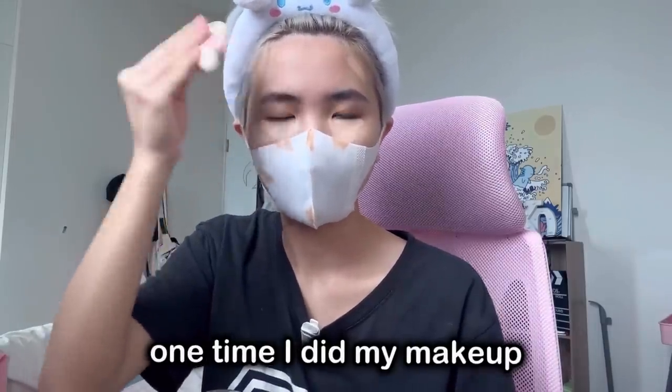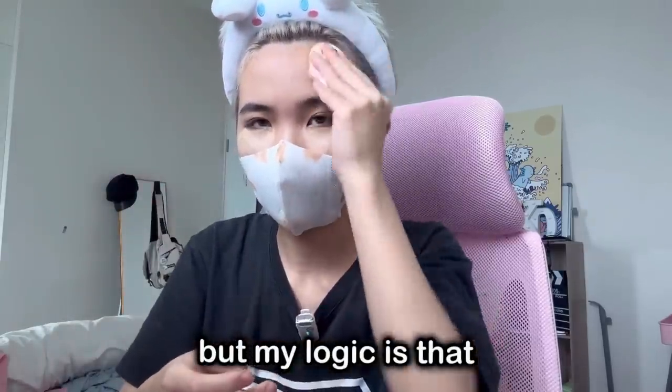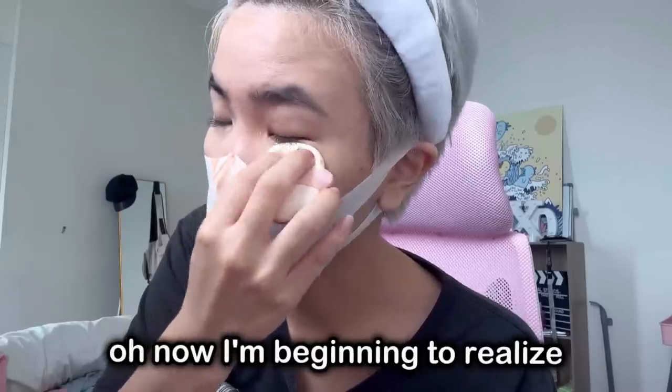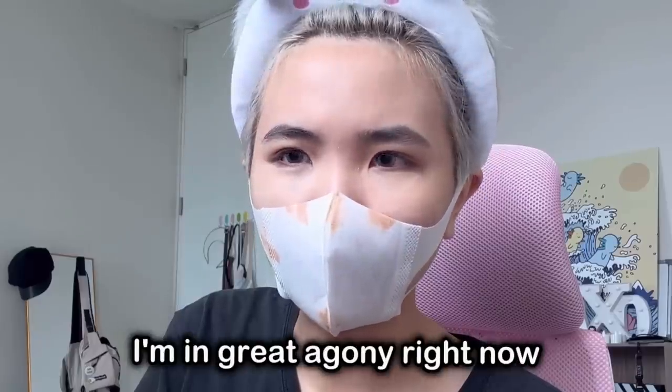One time I did my makeup with my friend and she told me that I was being too aggressive with it. But my logic is that if you're too gentle with the product, it's gonna come off easily, right? You need to make the concealer your bit. Oh, now I'm beginning to realize why they put the contact lenses on at the end. I'm in great agony right now.